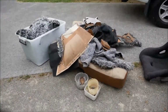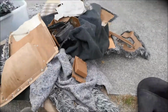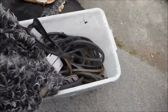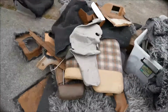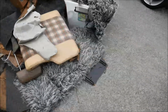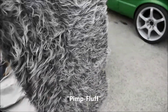And there's heaps of spares, and it doesn't come with the bucket seats, so I'll list them separately, but it's the back seat. All the internal stuff. It's a box full of stuff. Yeah, it's pretty much complete with all the internal stuff. This I can only call pimp fluff, courtesy of the previous owner.